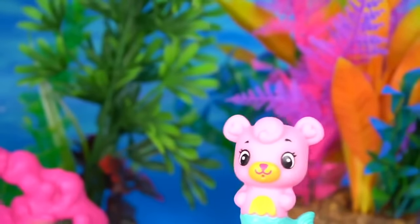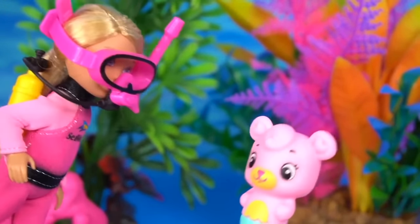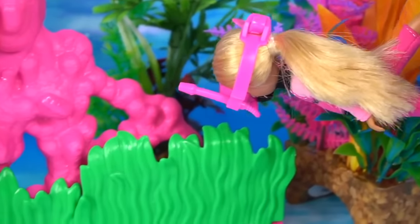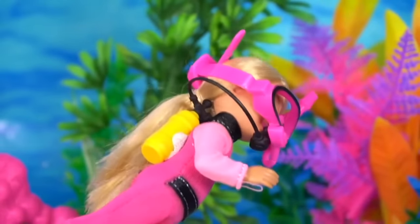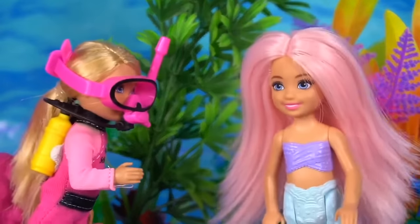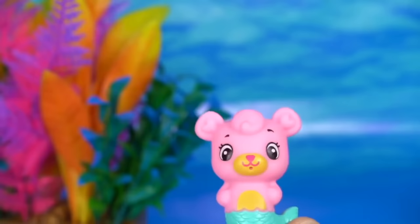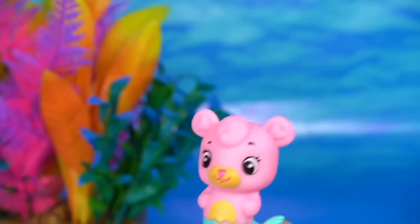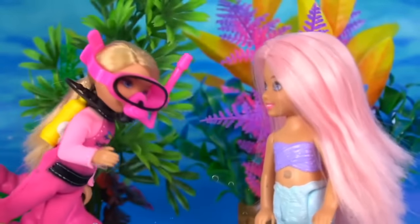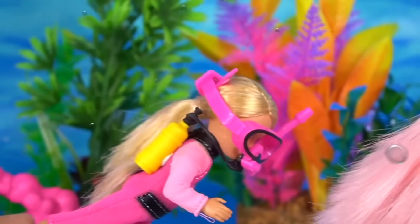Hello, I'm Izzy. Are you a mer-bear? I'm not sure. They just call me Izzy. What are you doing in the ocean? I'm helping my sister Barbie find her lost bracelet. Can you help me find it? What does the bracelet look like? It's shiny and gold and has 3 letters on it. Sounds like the one that you found, Pearl. Huh. I think I can help you. Come with me. I wish I had a camera to take a selfie with a mermaid.